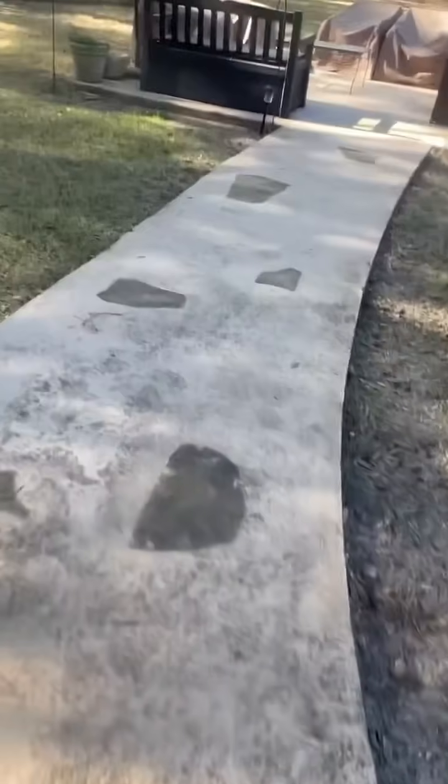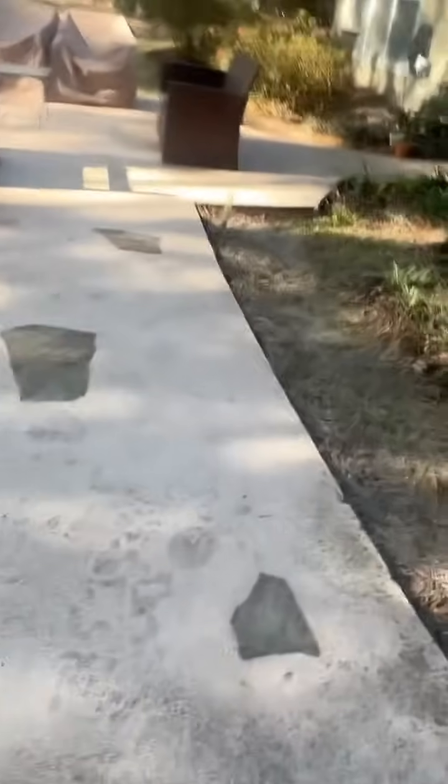Right. Now you got to clean it all up. And everything wants to bloom now. Okay. I like your sidewalk with these little things stuck in it. Stones, we had a few stones in the yard.